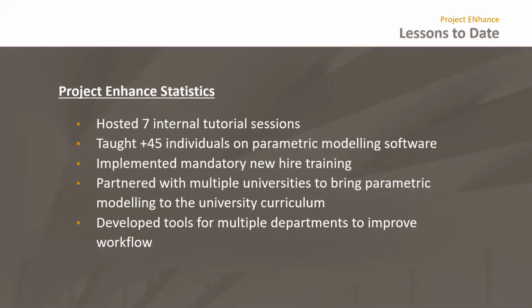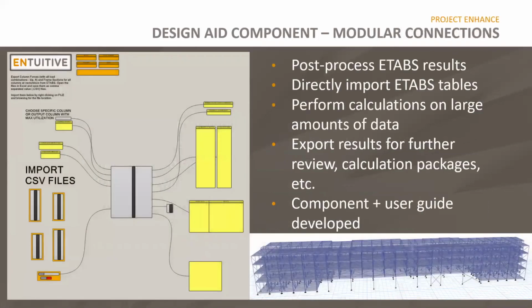So since we started 11 months ago, we've had 7 internal tutorial sessions, which have basically taught the basics of computational design of these various software tools to the more advanced, very specific high-end components. We've taught over 45 people at the company on how to use this software. We've implemented mandatory new hire training. We've partnered with a couple of universities to try and bring this into the curriculum because we think that this is important for students to learn. And then we've developed tools for multiple departments, which I'm going to go into now.